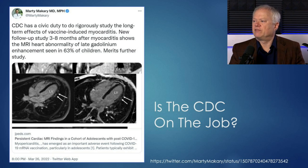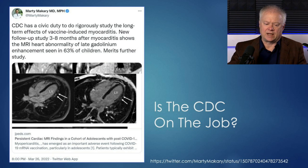Carrying on, Marty Makary says the CDC has a civic duty to rigorously study the long-term effects of vaccine-induced myocarditis. So he's noting this particular thing here. Is the CDC on the job, though, we could ask? No, because people like Marty have to go out and nudge and bump and nudge and see if they can get that going forward.